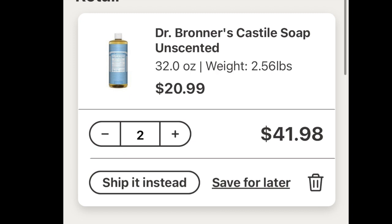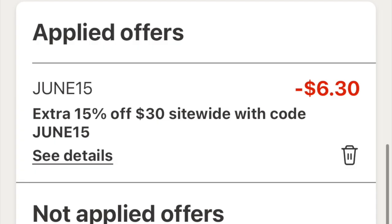So adding 2 of these to a cart, it's $41.98. Now we have this really unique coupon code to do this as a curbside pickup, so that's how I would personally do it. It's called June 15th. It's taking $6.30 off. So those 2 boosters are stacking if you have them, along with this. So, I mean, hey, that's not nothing, $6.30 off of your basket.